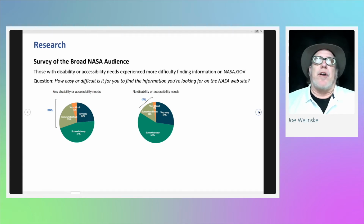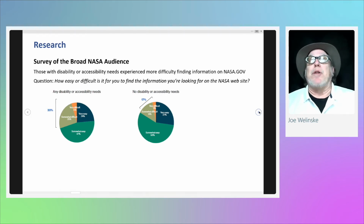17% of the people not identifying as having a disability or accessibility needs had significant navigation issues with existing NASA properties. That increased to 30% for people that indicated that they had a disability or accessibility need.